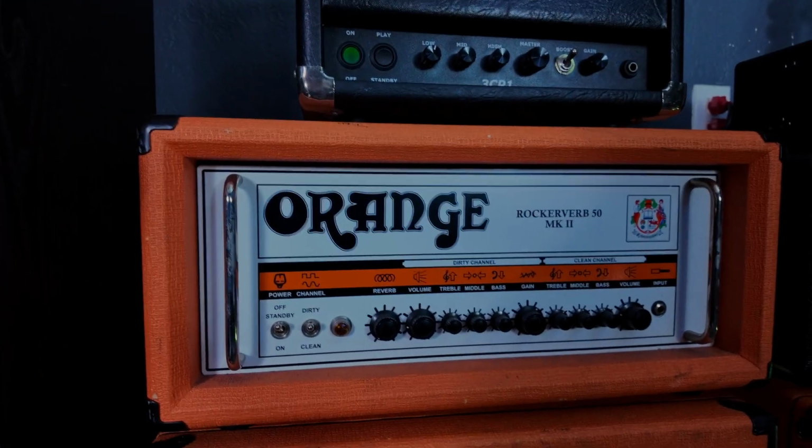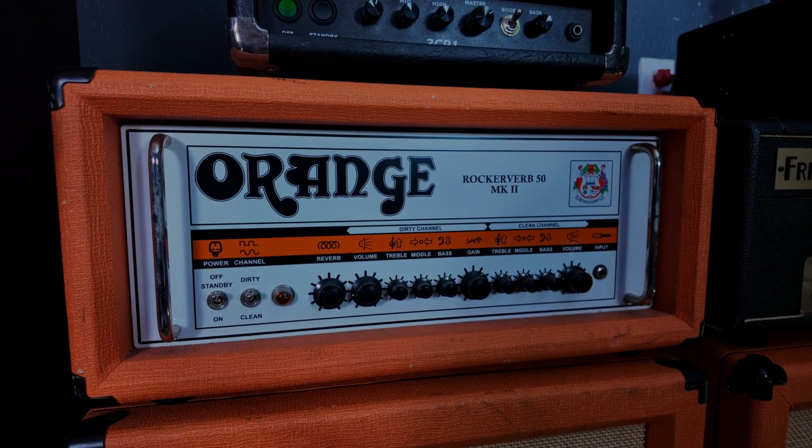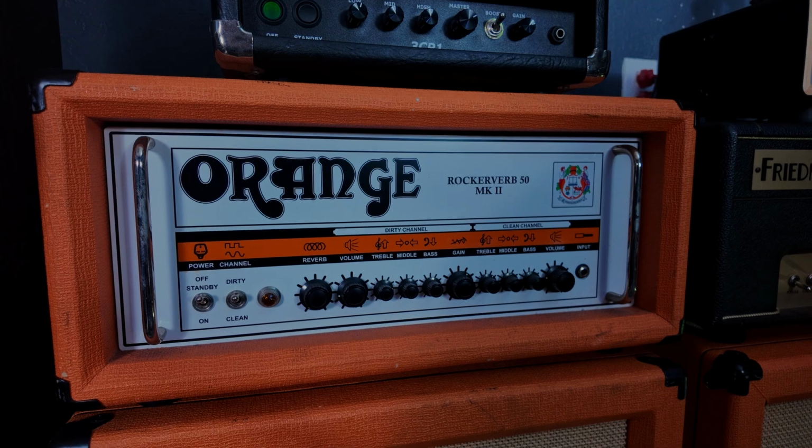Right below it, we have the Orange Rock Reverb 50 Mark II. This is not the Mark III. This one was traded in the first year that I worked at Replay.